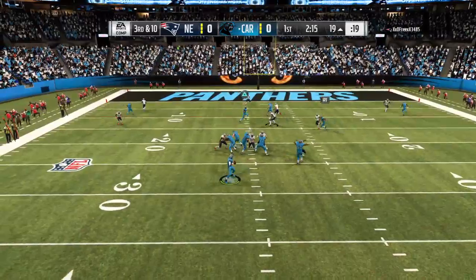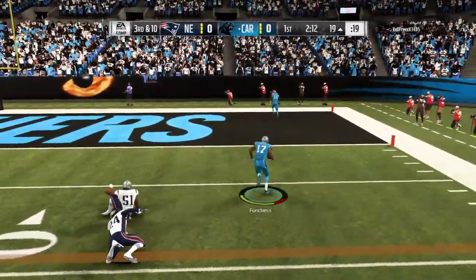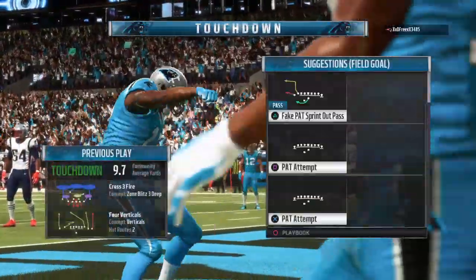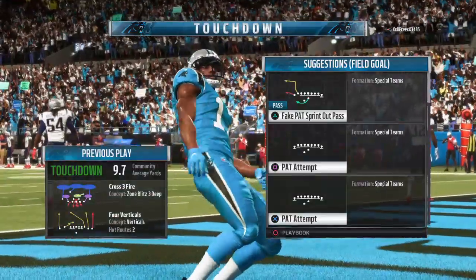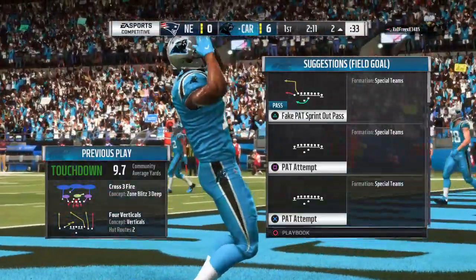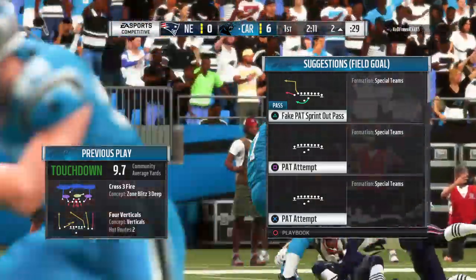On third down, Newton. And he gets it to Funchess, complete. And he'll take this into the end zone. Touchdown, Carolina. Devin Funchess from 19 yards away. And the Panthers take it right down and score on the opening drive.